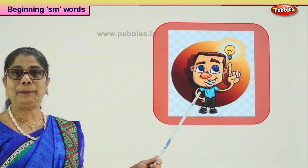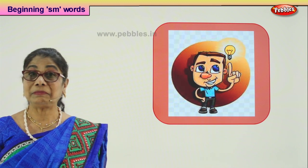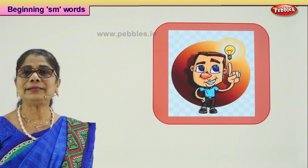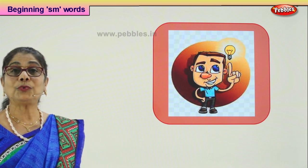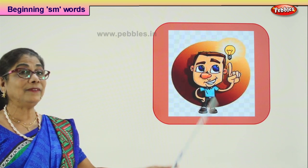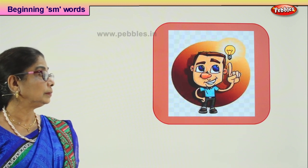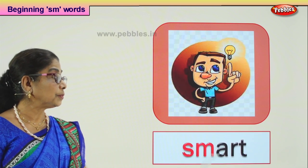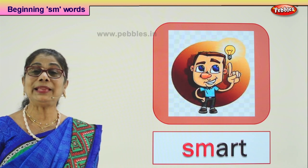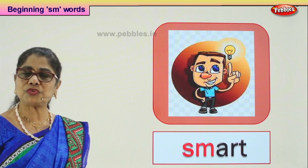Guess the word that begins with SM. This little boy thinks fast, gives correct answers, and writes correct answers. And the teacher says, good, you're very smart. This is a smart little boy, clever little boy. Smart. This little boy is a smart boy. Gives correct answers, correct spelling, speaks correctly. Smart little child. Good. Let's look at another picture.